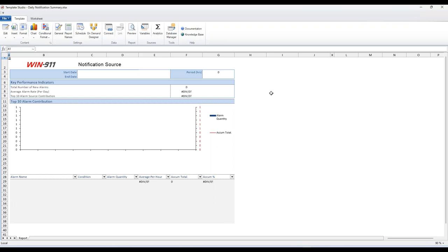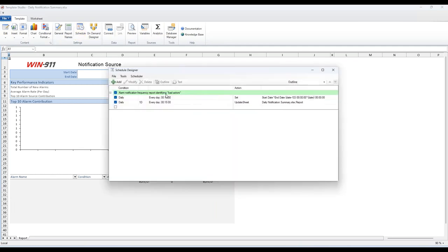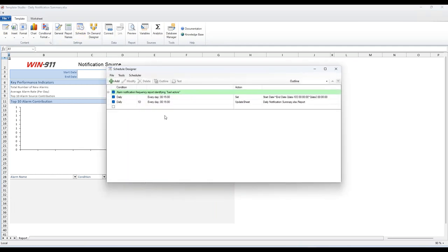The last piece of this that sits on the outer shell of this configuration and puts it into motion automatically is the first piece that we saw, which is the schedule, right? So this schedule basically just says, set the start and end dates to a one-day time frame and then run that report based on all the configuration that we have in that template right now.